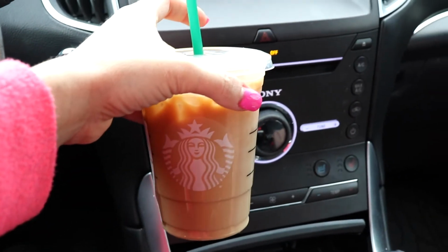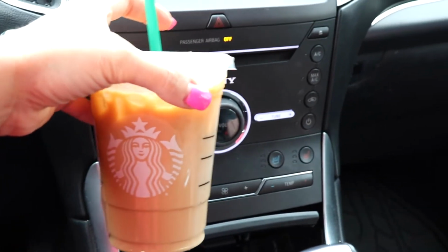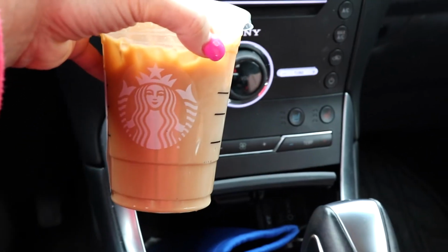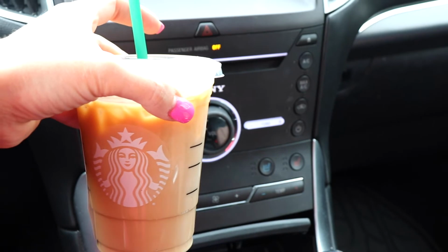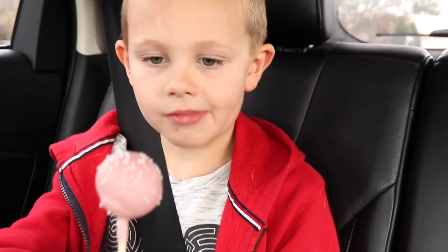So I did stop and splurge a little bit and got myself a coffee because I really like this seasonal Irish cream cold brew. It is absolutely delicious with 2 pumps of syrup, and I get the vanilla cream in it, so that's my favorite. And then little Parker, what did you get, P? Birthday cake pop. Yep, birthday cake pop.